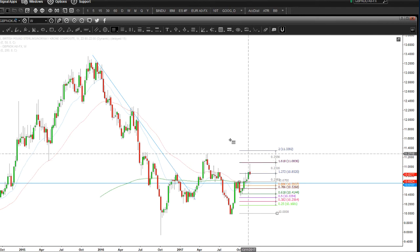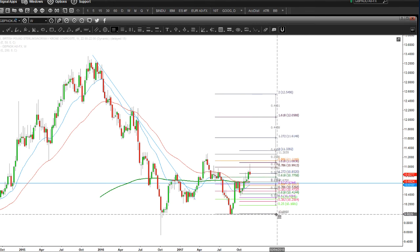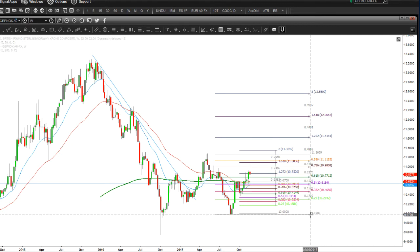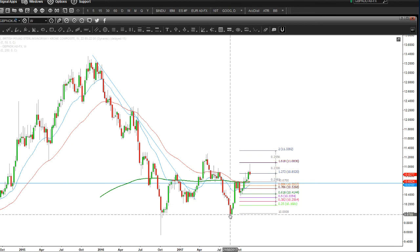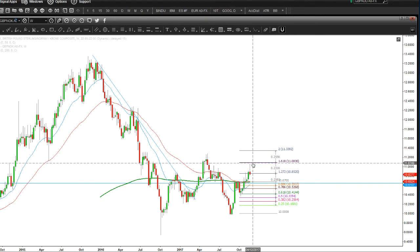It's actually a Gartley. If you look at it, we take point X to A, we can see that this 1.618 overlaps just about with the 786 retracement. And typically when we get a three wave ABCD pattern, A, B, C, D, that is a point of reversal.